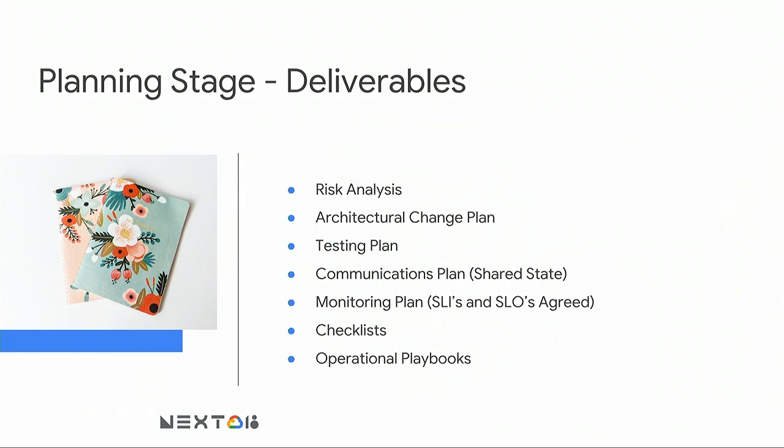Rolling up the planning stage. The deliverables here are making sure that you have a risk analysis from multiple different factors: technical risk, business risk, operational risk, and making sure you have a plan to address those. Having an idea of what architectural changes your team can take on and accomplish within the time frame that's available. Having a testing plan to move into the preparation stage. Making sure that everyone is on the same page with a communication plan. And then having an agreed monitoring and checklist process and starting to work on operational playbooks that allow you to optimize how to recover from issues as quickly as possible. And I'll cover a little bit more of that in the execution stage.